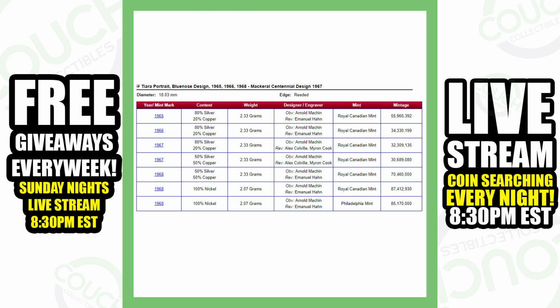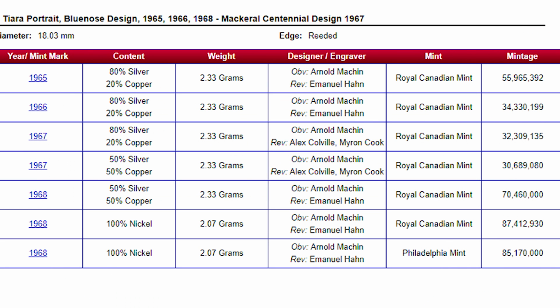These are the Canadian dimes from 1965 to 1968. All the mintages are listed there all the way to the right of the picture, and then if you look there where it says content, it tells you the silver content or the metal content in each coin. Now what's interesting here is that you see that 1965, 66, and 67 all have 80% silver. However, if you look underneath this 1967, there's another 1967 where they only produced them with 50% silver. So those are super tricky.